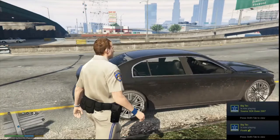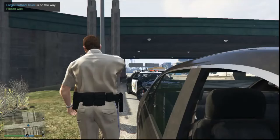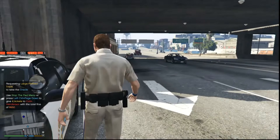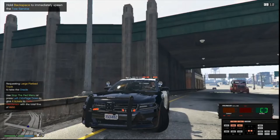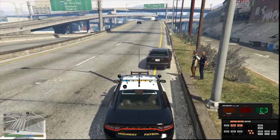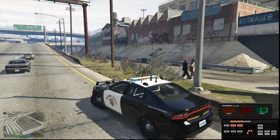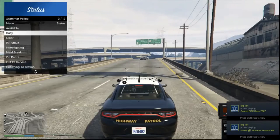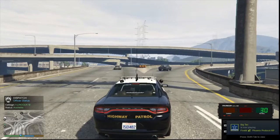Alright. Let me go ahead and tow this vehicle. Get the tow service, large flatbed. Flatbed, assistance required in La Mesa. Oh, yeah, you got him. How'd you get down here? You were all the way up there. I'm not gonna ask questions. Alright. Dispatch, you can show me a million. Acknowledged. 1, Lincoln, 18. Proceed to patrol area.